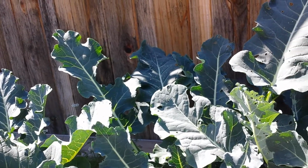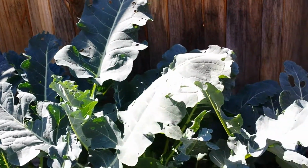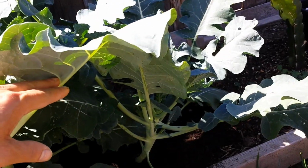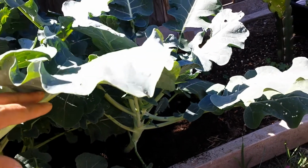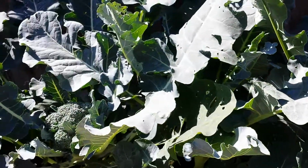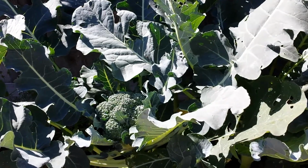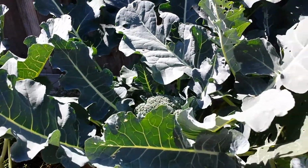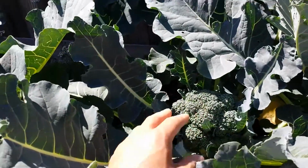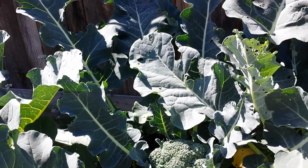So I have to correct myself and apologize for the mistakes. Sometimes I do make mistakes because I was so excited to see them come up and then plant them. But of course, even this is broccoli. You can eat some of the stalk and some of the leaves when it's tender, so nothing wrong with that. But of course, we like the nice, beautiful flower heads.